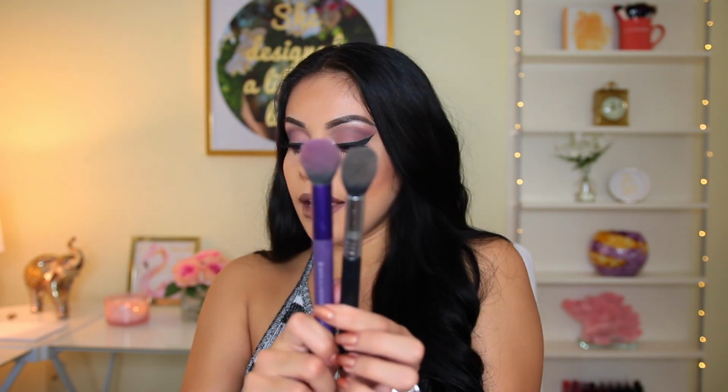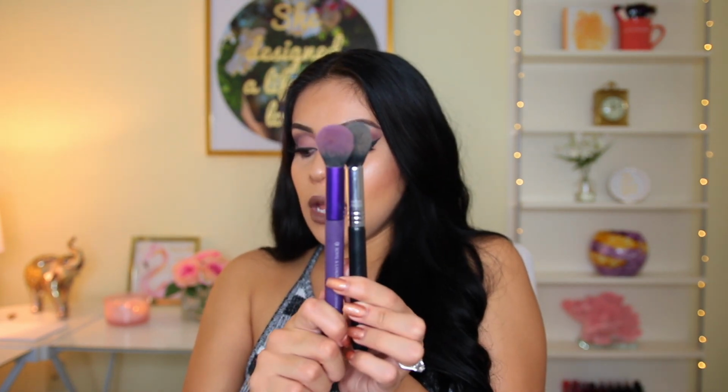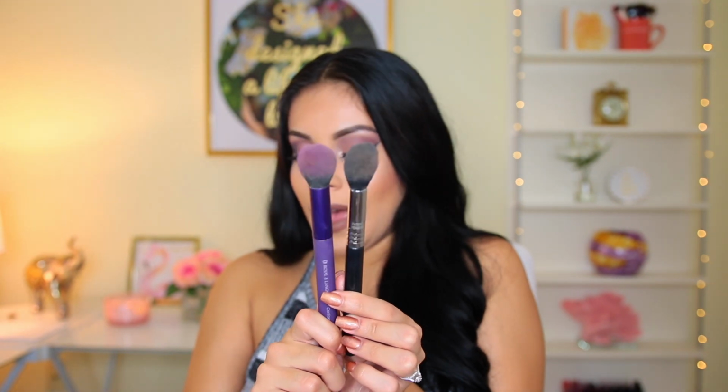So this is one of my favorite brushes, the powder brush. I like it for bronzing my skin because it's really big, fat, thick and so soft, so it applies the product really smoothly. And then this contour brush, which is also from the same brand, is really good because it reminds me so much of the Sigma F35. Literally they are identical. Well, not really, but the Sigma one's a little bit longer, but they do the same thing. They're perfect for setting your under eye concealer. This brush is really good, and the quality is just so on point.